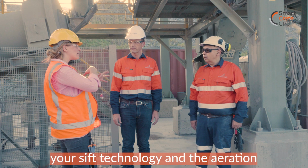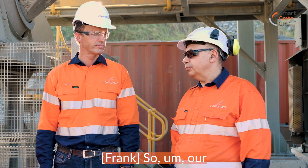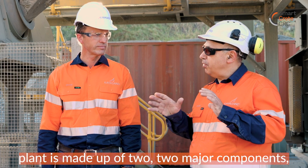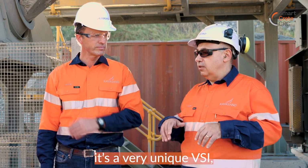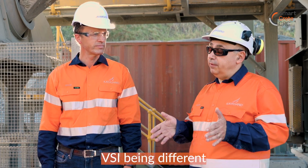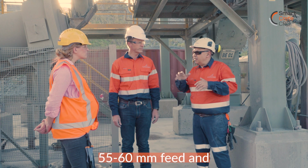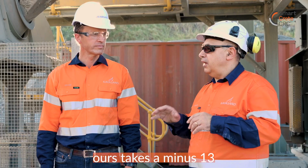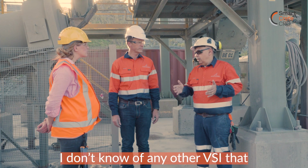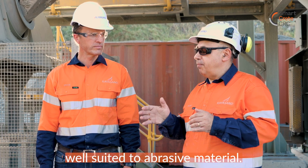How is it that you're using your sieve technology and the aeration process to achieve those? So our plant is made up of two major components. It's a very unique VSI to start with, and that VSI is different to others. A normal VSI will take a minus 55, 60 millimetre feed, but ours takes a minus 13 all-in feed. I don't know of any other VSI that does that. It's also very well suited to abrasive material.